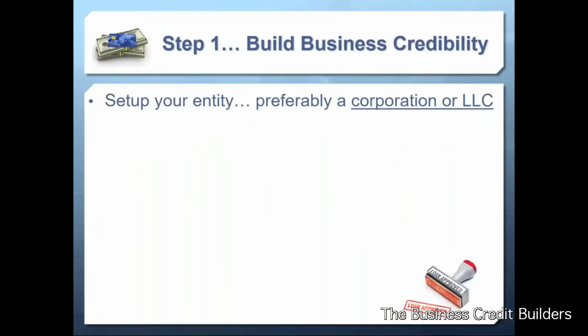Now, you can build business credit with any entity: a sole proprietorship, a partnership, a corporation, an LLC, but it's only a corporation or an LLC where you could truly separate your liability. And the reason for that is because with a partnership or a sole proprietorship, you and the business are one and the same. With a corporation or LLC, your entity is separate from you as an individual, so you can also separate your consumer and business credit. Your liability can be separate. So you want to try to set up a corporation or LLC.